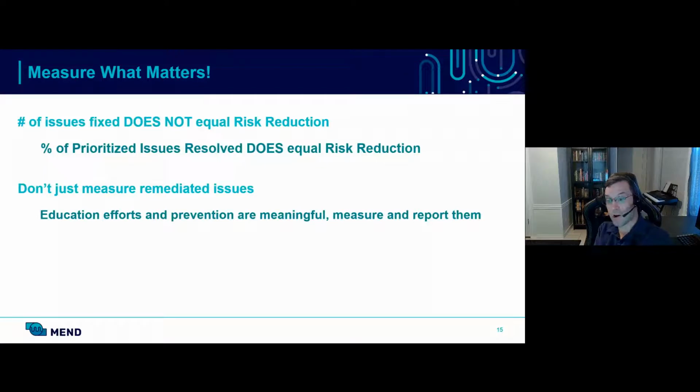So this is harder because it's a little more specific to each organization, but there are ways to measure education efforts: the time you spent, estimated number of issues that you're preventing. You can see things like my silly example there of a data sanitization routine. We did education on data sanitization routines, and the number of issues involving data sanitization got reduced by 50% the next quarter. Huge impacts, but take credit for them.